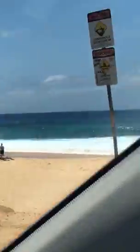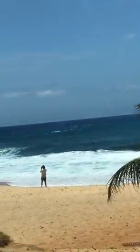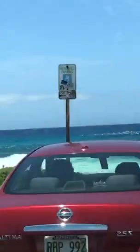and this is definitely not for beginners. And to be honest with you guys, I always tell everybody on my tour not to go in the water over here because it's just too dangerous. People die out here all the time. So please do not go in the water at Sandy Beach.